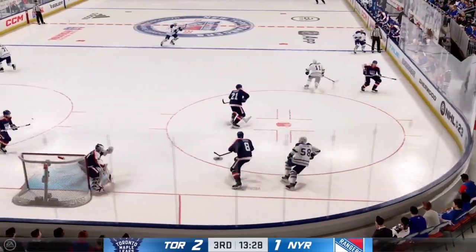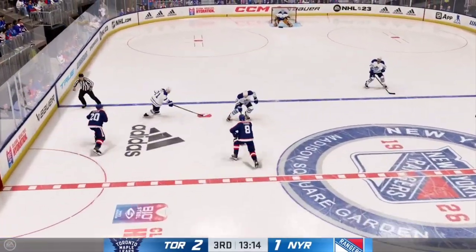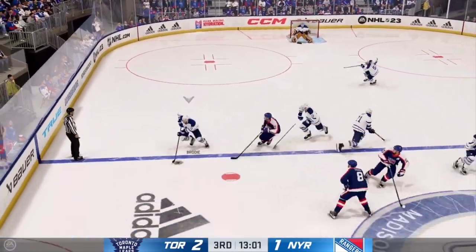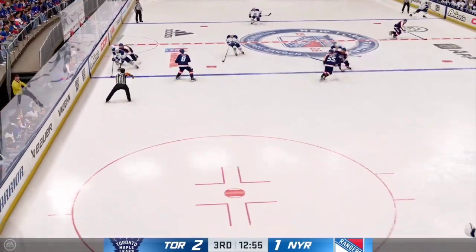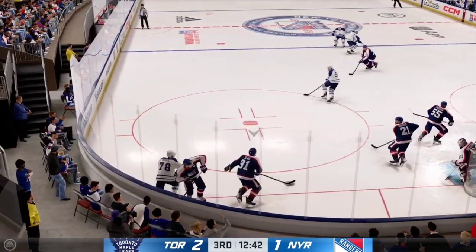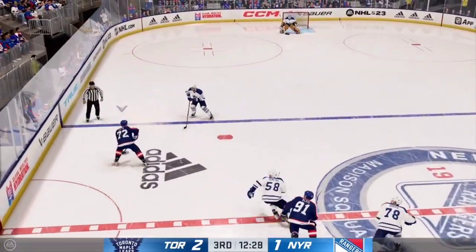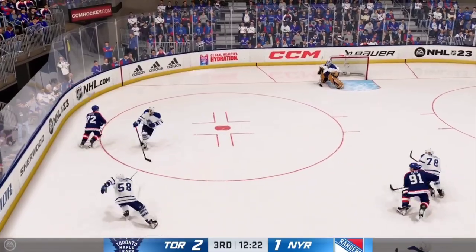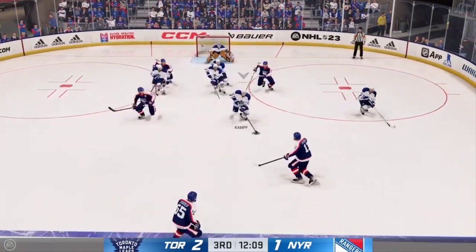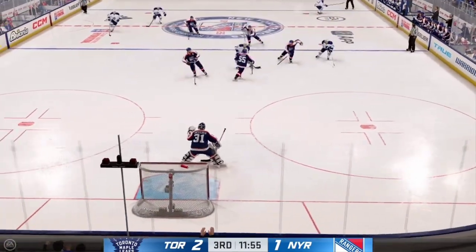The Rangers scoop it up along the boards. They gain the offensive zone from the middle. Smart defensive play here in the open ice. Along the half wall with the puck. New York's gain possession along the boards. Here they come. We're swimming close. And that's off target as it hits a body. The Leafs cross the blue line and are on the attack.